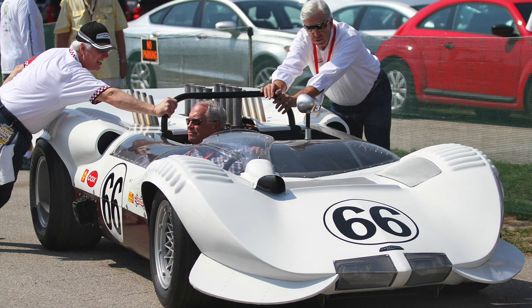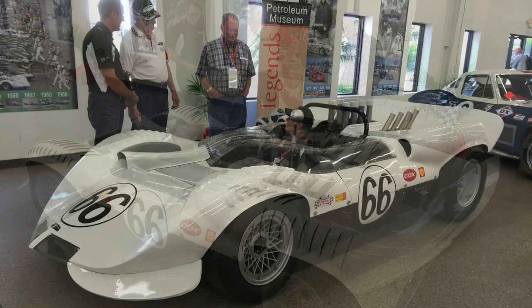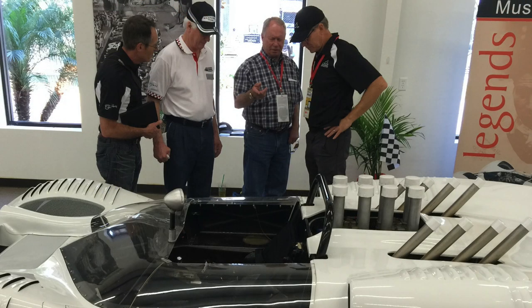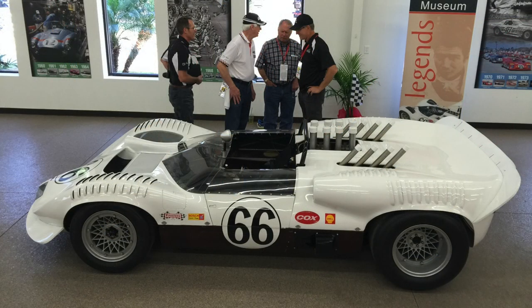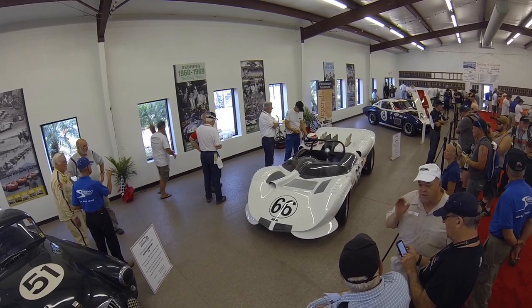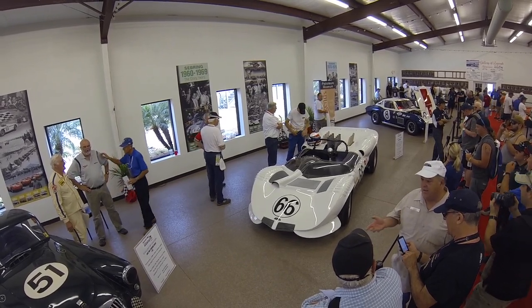Jim Hall and co-driver Hap Sharp drove to that victory in what many consider to be one of the greatest races in Sebring's history. The car had many innovations, including a fiberglass monocoque and a torque converter transmission that allowed the drivers to shift gears without using the clutch. It had some nice aero touches as well. I stood there in awe as I looked the car over while displayed inside the Gallery of Legends at Sebring.